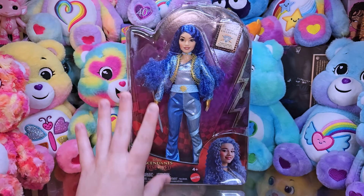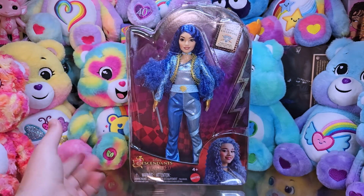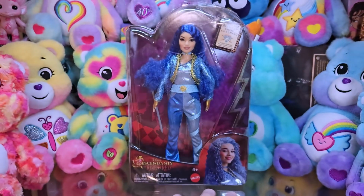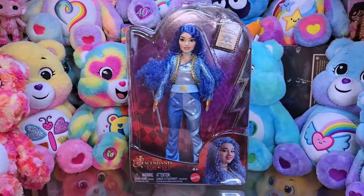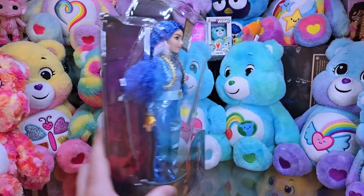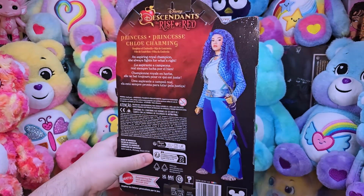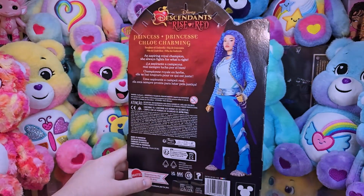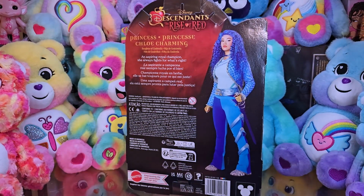So getting into the packaging, first we can see that she has the new Rise of Red box with the heart that's sort of turned sideways, the lightning bolt that goes through Red's symbol. We've got a picture of Chloe down here. She is so cute. And then on the back, the full artwork of her in a different wig than this one, but very funny.